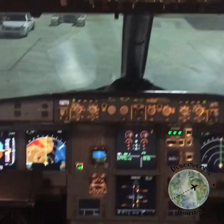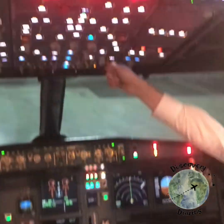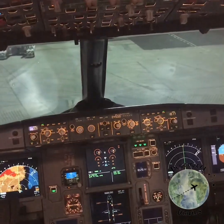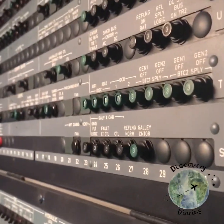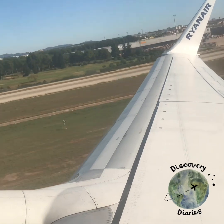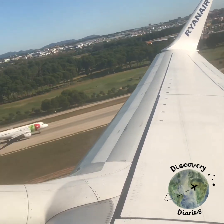All the buttons up here we pretty much never ever press. They all light up as well. Wow. It's quite cool. And yeah, these buttons, though, mostly we won't press any of them. All of these up here, those back there, we don't really press either. They're all just fuses. And that's about it. Wow. Whoa, that was amazing! Not many people get to see inside the cockpit.